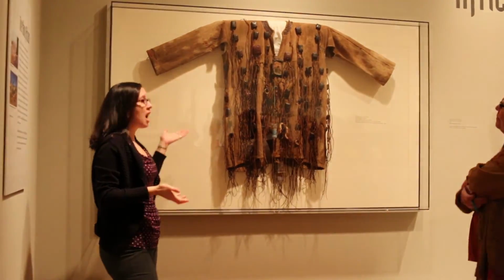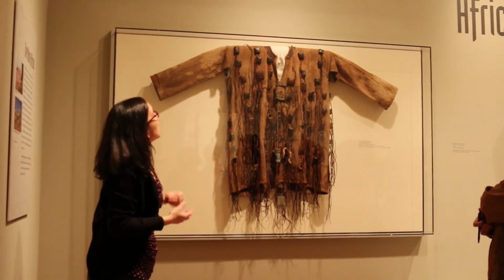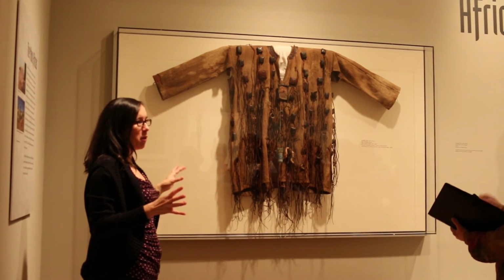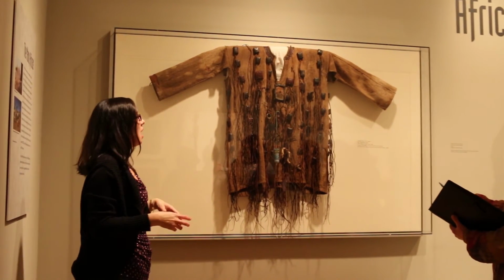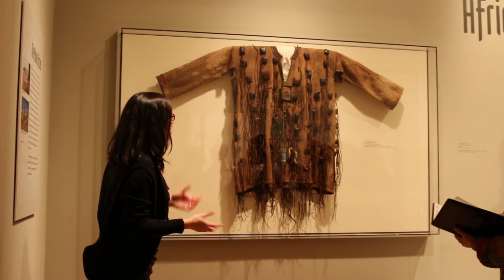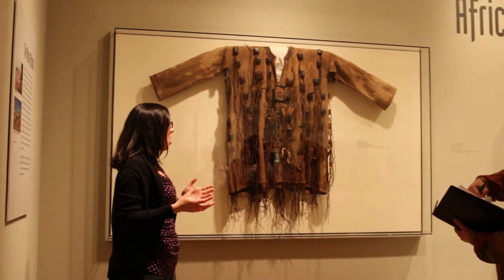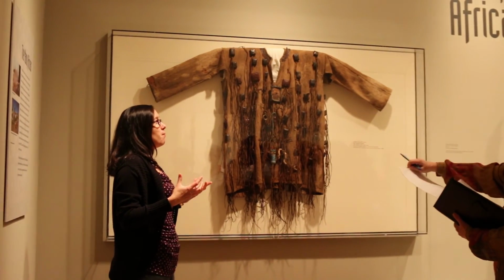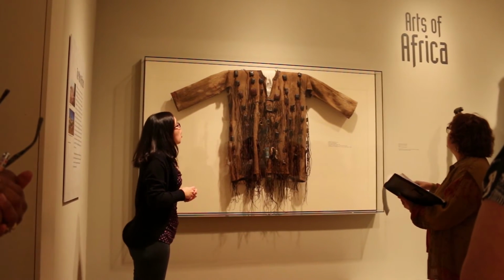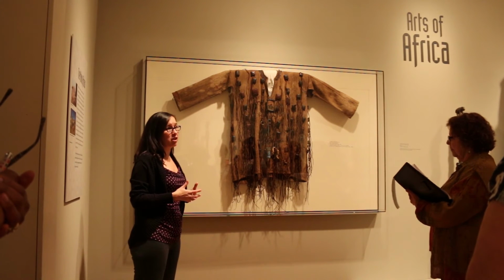So this is a hunter's tunic, I think. Yeah, hunter's tunic. And it's a Bomana object, although it's not exclusive to Bomana people. There are hunters' associations all over parts of West Africa, the Mande territory of West Africa. And hunters are men, almost exclusively, who operate knowledgeably in a very, very dangerous place.